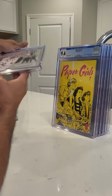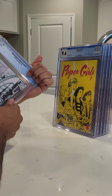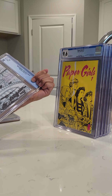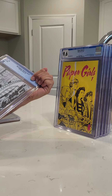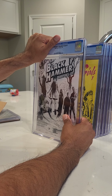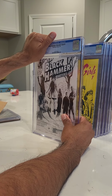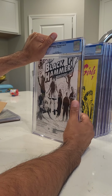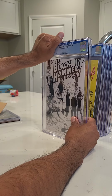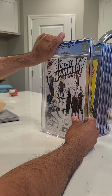Okay. Got a copy of Black Hammer Director's Cut #1. Don't see any damage on the case. I pre-ordered 3 copies of this when it was first solicited, and so it's got a very low print run. And summer of last year, this thing was going for 400 plus. When I saw prices rising, I submitted this book with the intention of having it for the PC. I've since submitted another copy, and I'm leaving 1 copy raw because I don't think it'll make the cut for a 9.8.